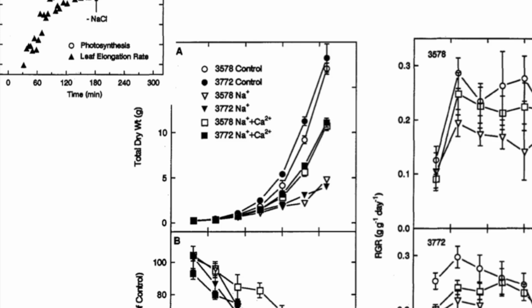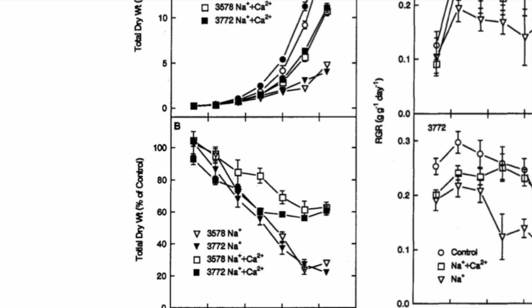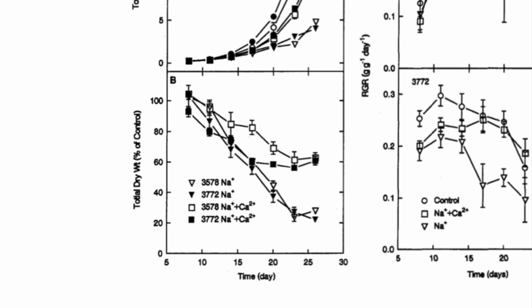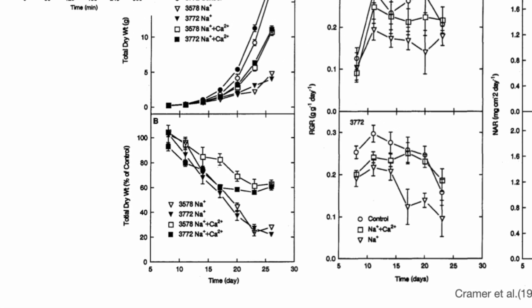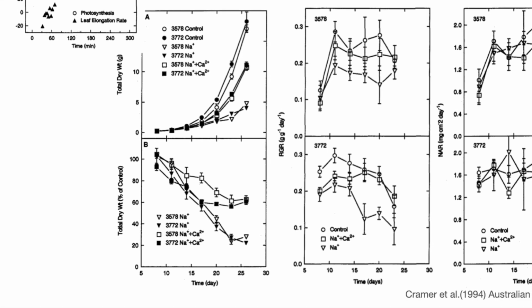A different way to look at this is to express the data as percent of controls, as in the figure B below. You can see that growth by day 28 was lower by about 20% of the controls for the sodium chloride treatment, but the addition of calcium increased the growth to a total dry weight of about 60% of the controls. But there were also immediate effects early on in the experiment, which were not easy to see in the figures expressing the total dry weight. The differences don't look significant because they're compressed so much in the figure.